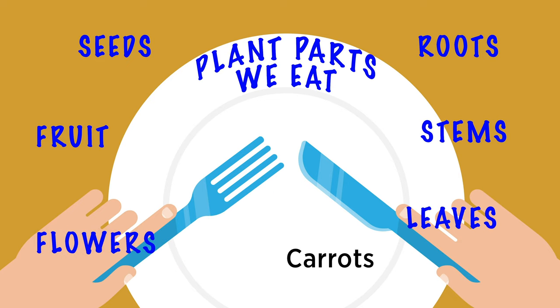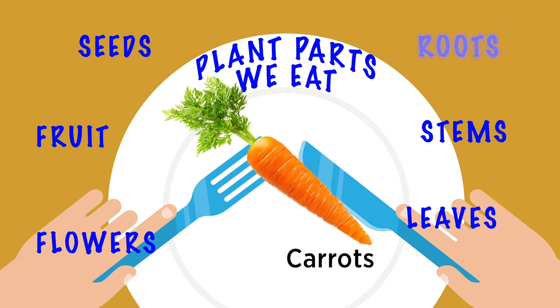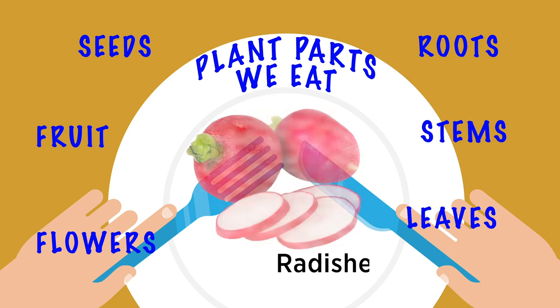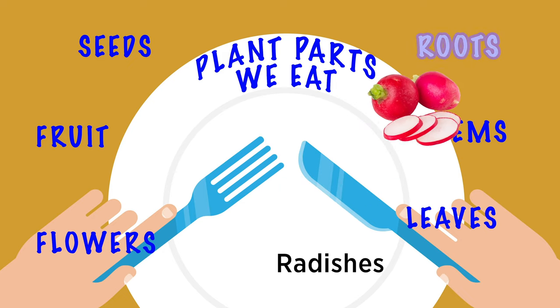All right, a carrot. Carrots come out of the ground. You don't see them until you harvest them. Those are actually roots. Radish, same thing. It only takes like a month to grow a radish, but they are roots.